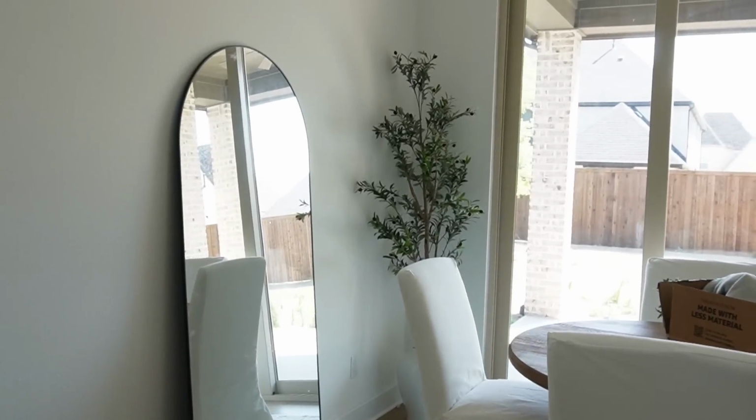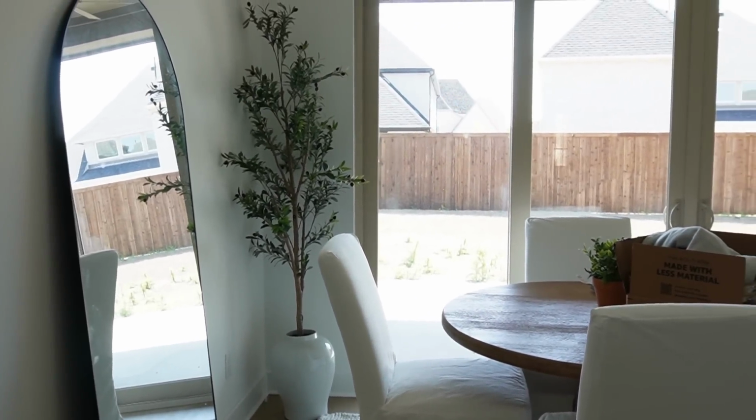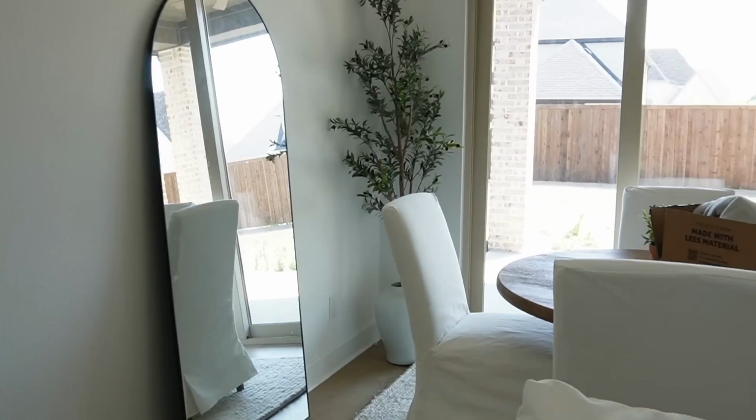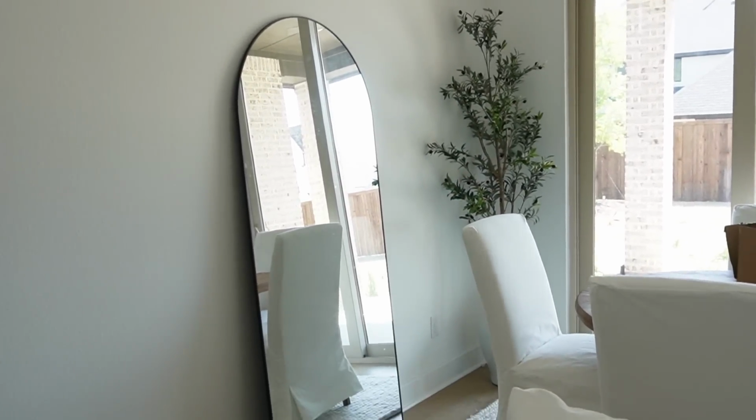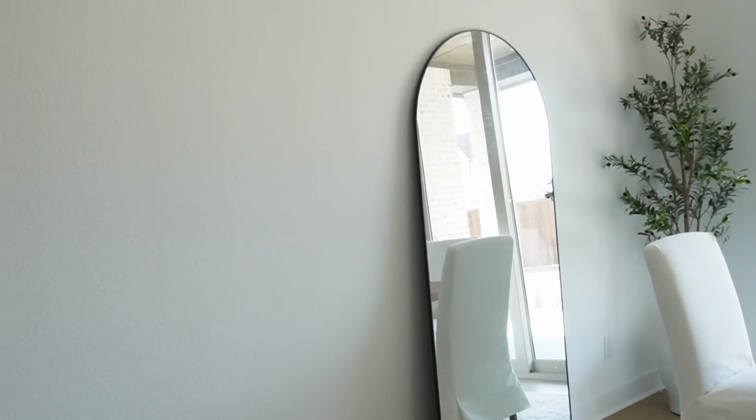But I thought, why not put it out here? But as you can see, that tree is very underwhelming. That was the same tree that was in my kitchen nook in the last house, but it's got to get moved out right now because I just need something bigger. I have found something really cute that you guys are gonna love, and it's huge. I can't wait for that tree to come in, but I'm thinking artwork here, but I don't know. What do you guys think?